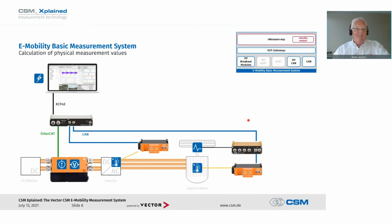So let's revisit our measurement system. We're all set up here with our physical measurements. We have the voltages and currents going between the battery and the inverter. We have the temperature inside the inverter. We have the temperature inside the electric motor, and we have the measurement of the mechanical output to the wheel. And all of this comes together into the XCP gateway over EtherCAT or CAN, depending on the type of signal we have. And then that's packaged up very nicely into an XCP on Ethernet stream through a single Ethernet line that comes up to our measurement PC where the VMeasure tool is running.